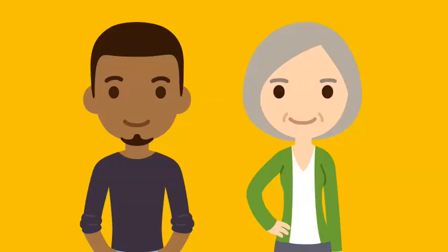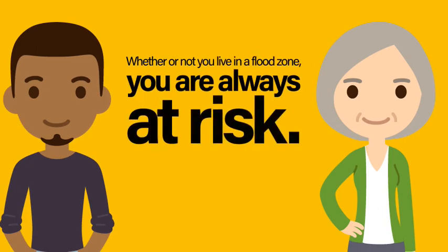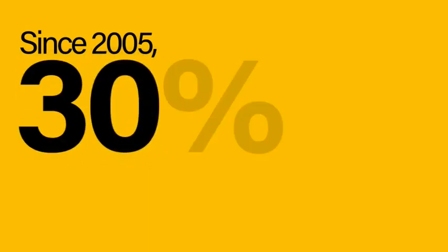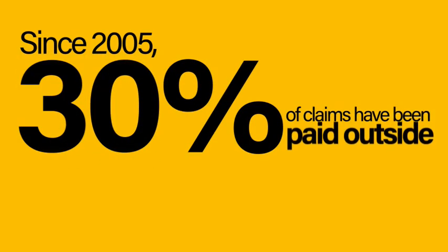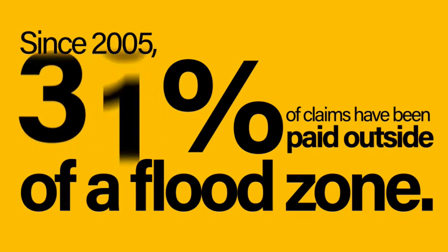Chances are, you're in a living situation similar to either John or Sue. Whether or not you live in a flood zone, you are always at risk. Did you know that since 2005, nearly 30% of flood insurance claims across the country have been paid for damage outside the mandatory flood insurance zone? In some years, this figure has been even higher.